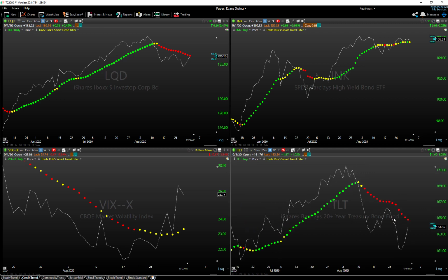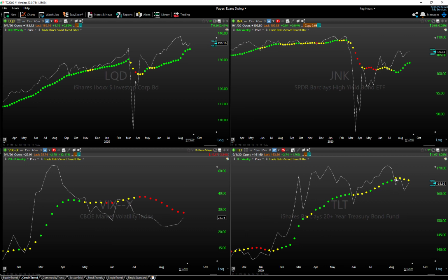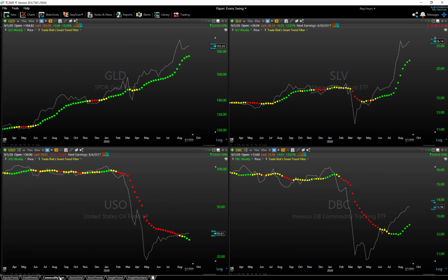If we look at TLT, it's been in a sell signal for a few weeks now. You can see it's getting back up to its trend filter, so getting close to testing some important levels, but it's been in a downtrend, and continues to be in a downtrend. On the weekly chart, however, it's still holding on to this yellow transition phase. Haven't got a red dot printed there yet. So the jury's still sort of out, but TLT is certainly seeing some mixed signals there.